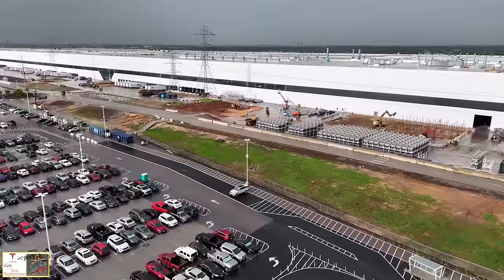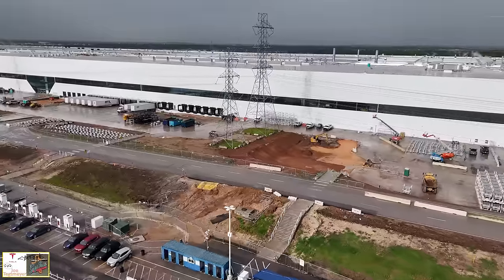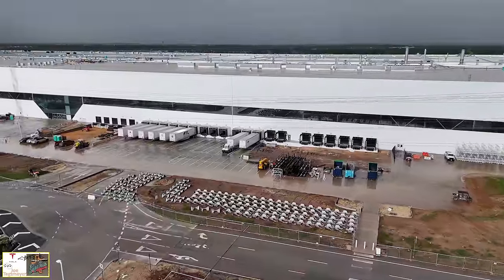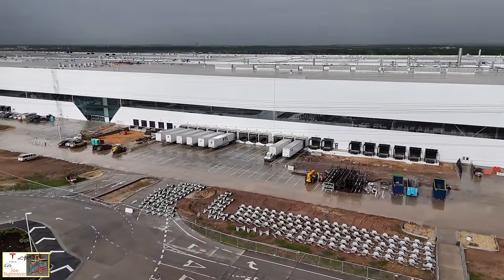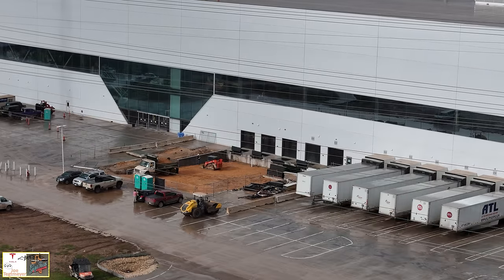As we approach the east side of the main factory, we're going to stop about midpoint, and there's a few things that I want to show you. One, take a look at all of the castings that you're going to see along the east side today. And there's just a lot of them, and almost every one that you see is for Cybertrucks.